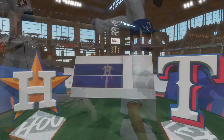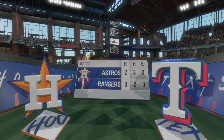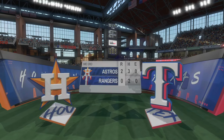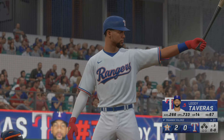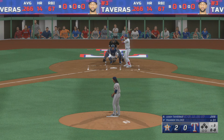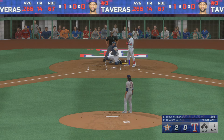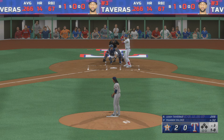We head down to the home half of inning number 3. It's the Astros 2 and the Rangers nothing. And we're back. And now, Leody Taveras. The center fielder, Leody. A line to kick the pitch. Off the mark there. Ball 1.